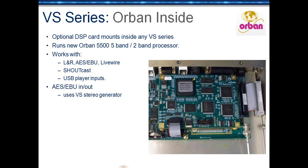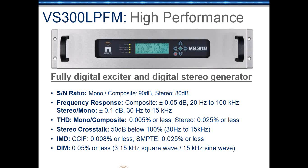So now that we've talked about the processor that's available inside the VS, we'll focus now on the transmitter itself. It does have a full digital exciter, and it will operate from 8 to 330 watts. So depending on your line loss and your antenna gain, the VS300 is going to give you a lot of headroom to get your 100 watts ERP.